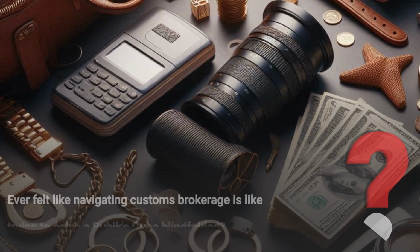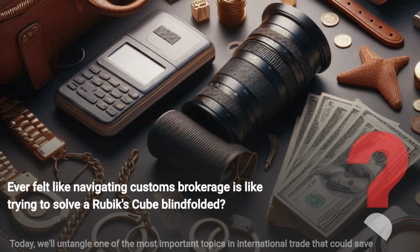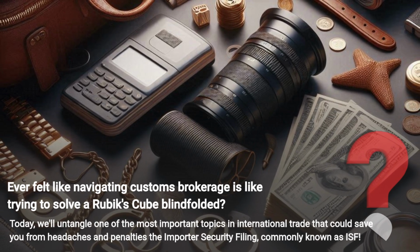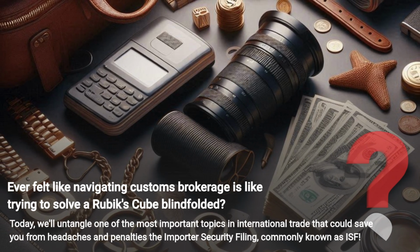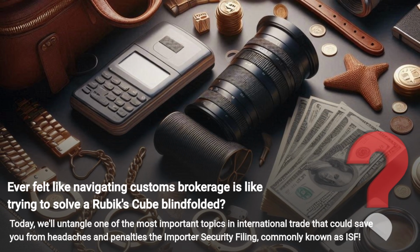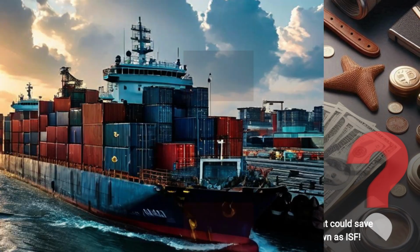Ever felt like navigating customs brokerage is like trying to solve a Rubik's Cube blindfolded? Today, we'll untangle one of the most important topics in international trade that could save you from headaches and penalties: the importer security filing, commonly known as ISF.